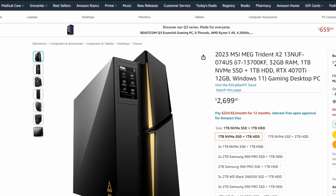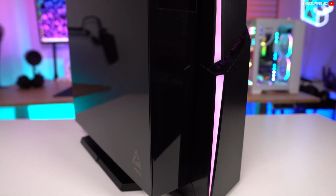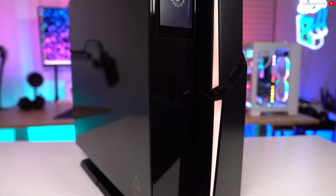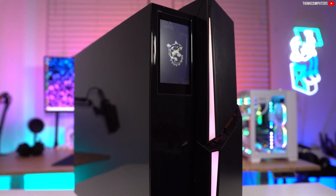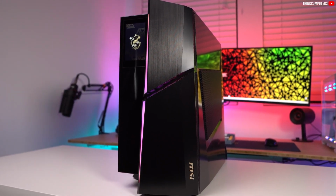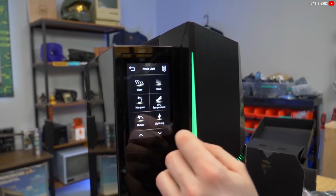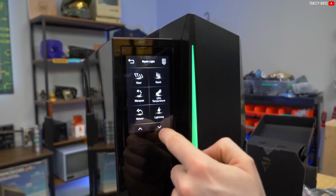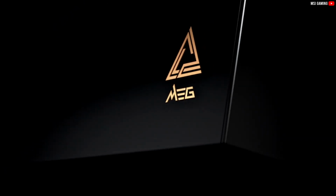And while its price and value are pretty debatable at $2,700, you have to remember that this is a pre-built system. The convenience, the warranty, and the sheer performance of the Trident X2 do make it a compelling option for those seeking a top-tier gaming experience without the hassle of building it themselves. And of course, you're paying for that touchscreen, which you won't get easily if you build a system all by yourself.